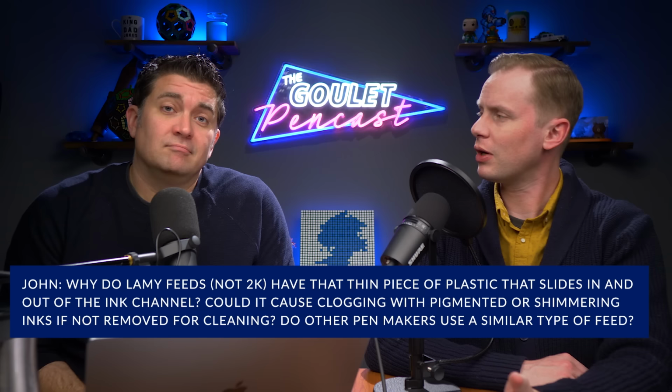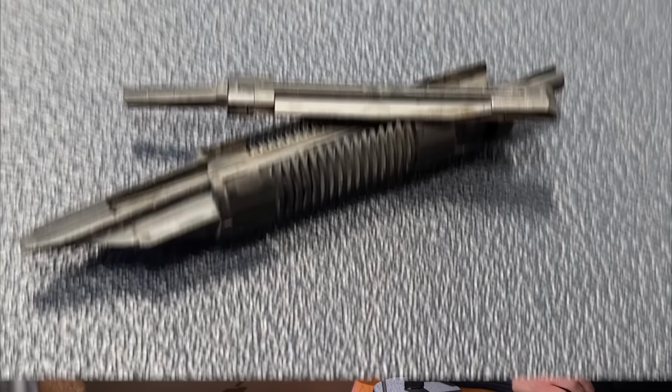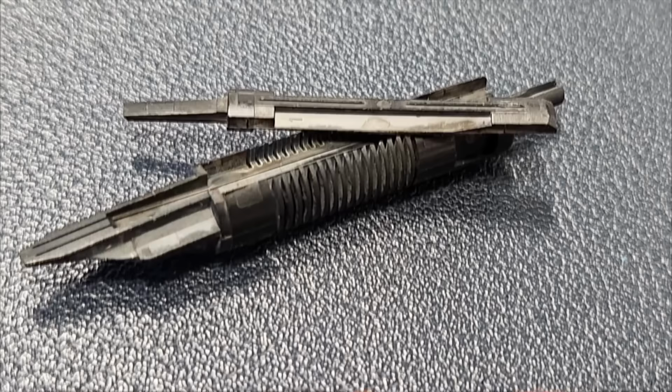Great question. We've talked before about whether we should highlight the LAMY feed and that little piece that comes out, and should we show that? Does it matter? Do people care? Well, obviously John cares. So that was a good opportunity to mention that if you have a Safari, an All-Star, a Studio, an Ion, a CP1, pretty much every LAMY pen except for a 2000, you're going to get the standard LAMY feed with the little rails that the nib slides onto.